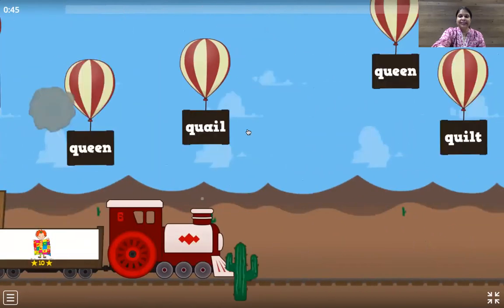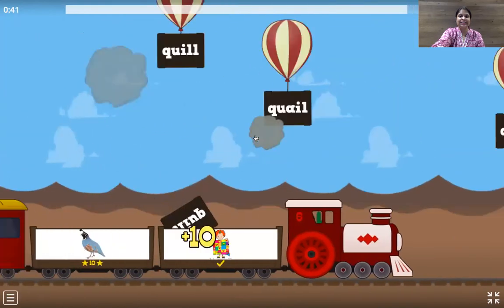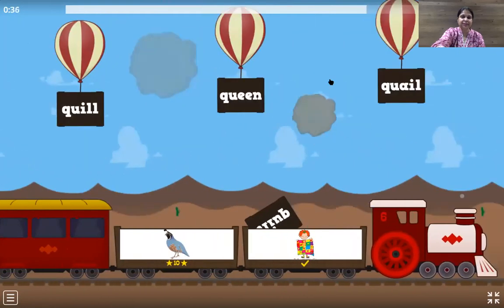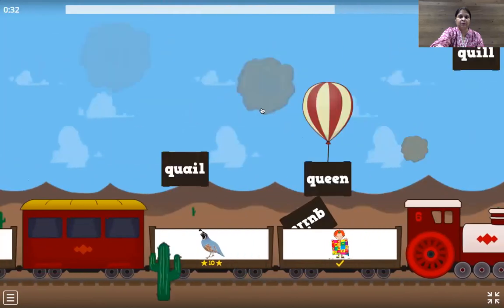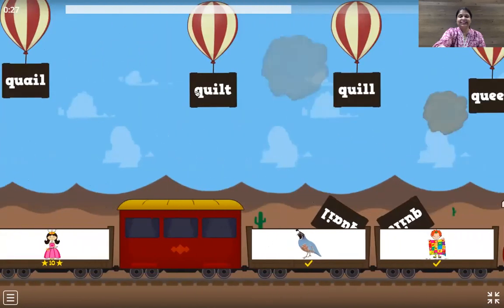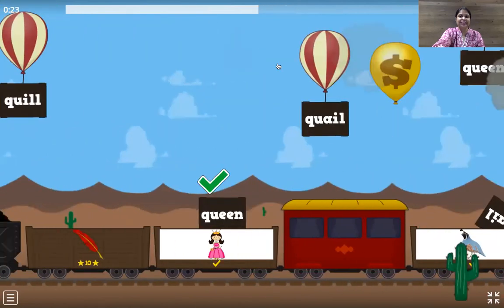Let's see. Oh, it's the quilt now. Let's click quilt. Yes, we got it right. And quail. Oh, it's going. The train is moving fast. Yes, got it right. And we got plus 10. Hey, the queen is there now. Let's click quickly. Yes.